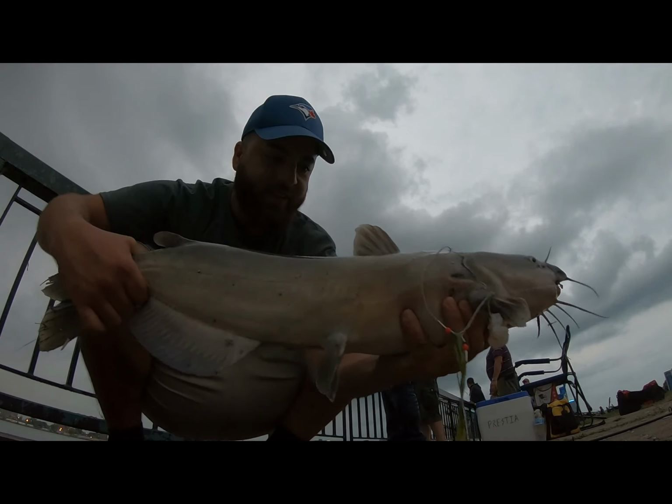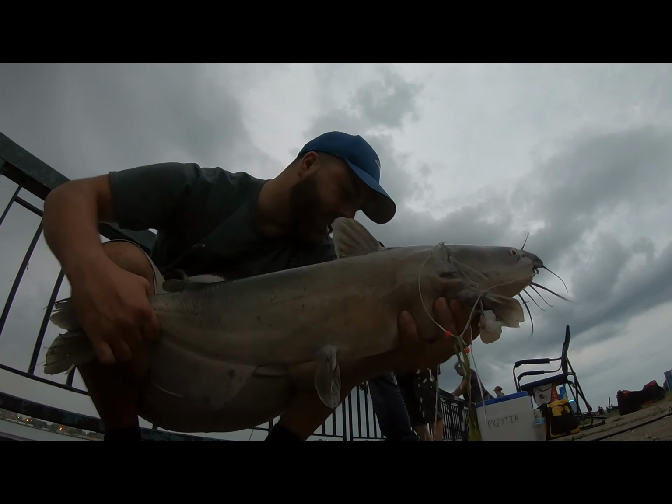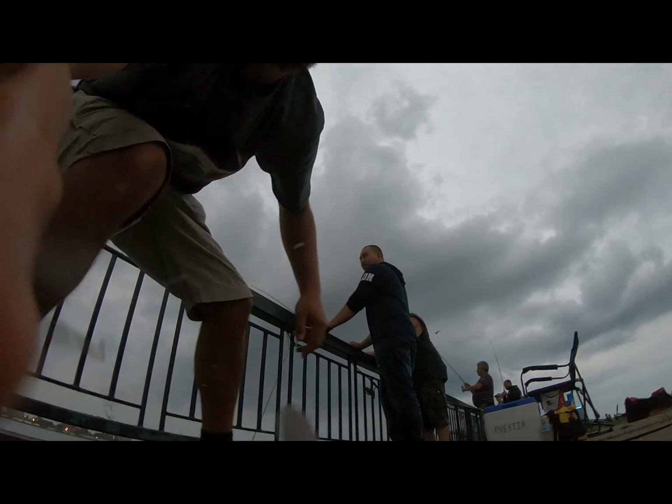On that shrimp still. Getting super late. The bite is turning on right now. Oh, what is he doing? He's like puking. See the water just come out of nowhere? All right, let's get this to the stringer.